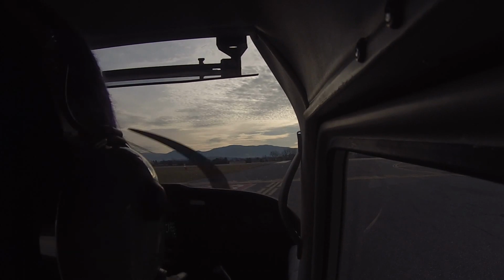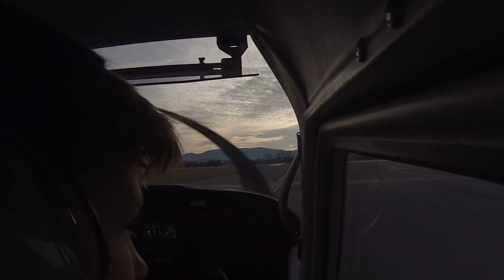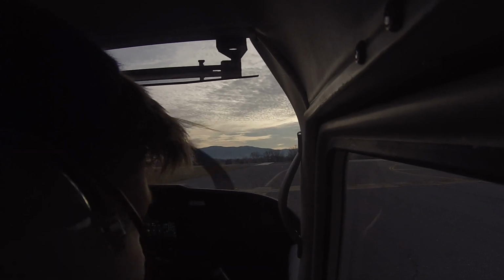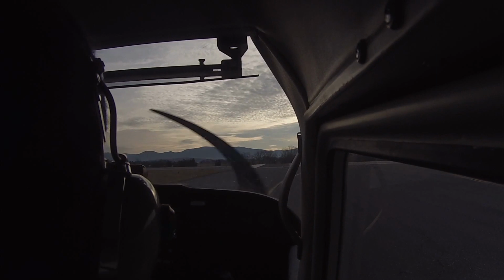Thank you. Shenandoah traffic, Citation 49 Lima Delta is cleared the active, taxi ramp, Shenandoah. And the traffic, Cessna 2879 Quebec, departing runway 23 to the north-northeast, Shenandoah.